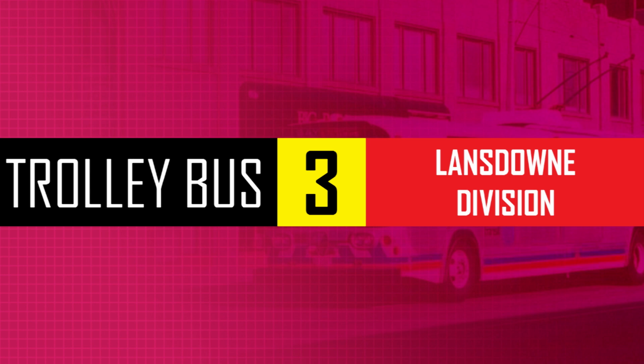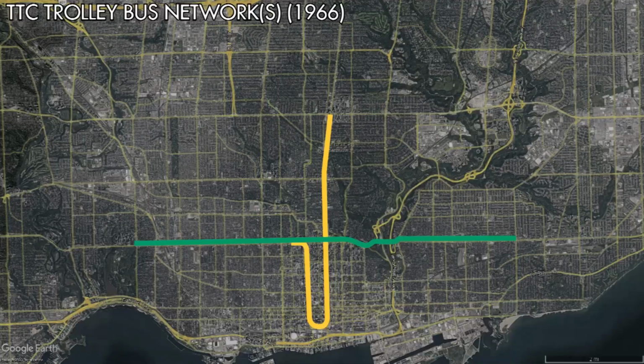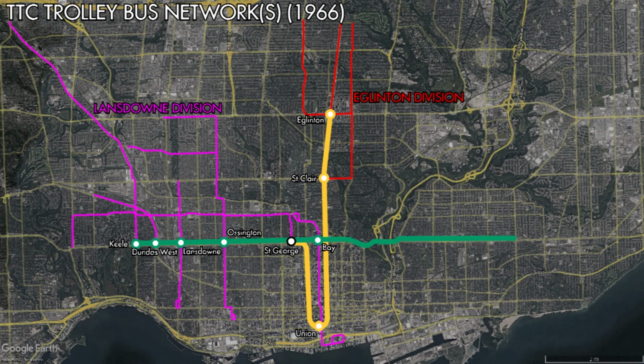If you are starting from what we could call the modern trolley bus network, then the Lansdowne division is the oldest. As stated in the previous videos, Toronto's trolley bus network wasn't a single network but two separate networks, the Eglinton division and the Lansdowne division. Of the two trolley bus divisions that made up Toronto's trolley bus network, Lansdowne is the largest.